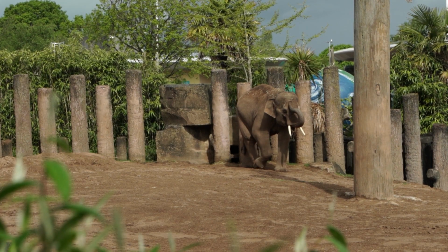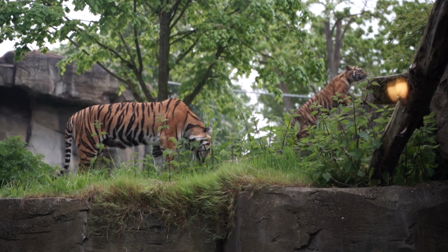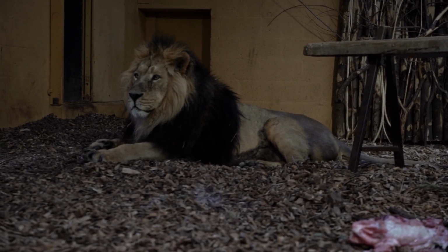The overconsumption of natural resources and waste pollution are a really important threat to nature. Our mission at Chester Zoo is preventing extinction, and in 2021 we released our Conservation Master Plan. We needed to recognise how we were going to go on a journey towards a more sustainable future. We've got a target to work towards being a zero waste operation by 2030.